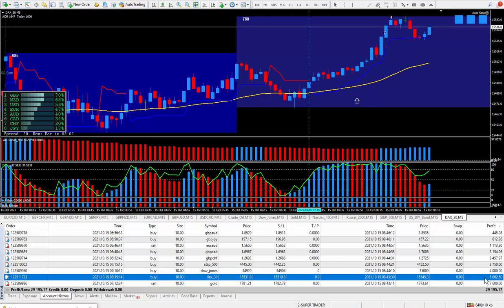And if you do the math, that's pretty close to $40 a pip. Well, I thought the NASDAQ was nasty, but unbelievable, this DAX 30. I might be wrong, but very, very small move and a huge amount of money.